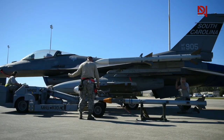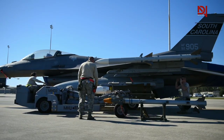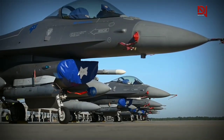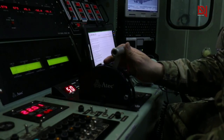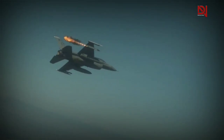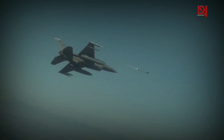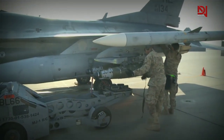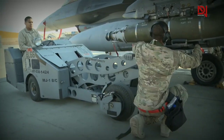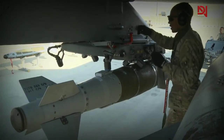AMRAAM missiles. Over the years, the C and D versions have received numerous incremental upgrades, including improved radars, GPS-targeted weapon capabilities, and the integration of the AIM-9X Sidewinder heat-seeking missile. With the help of a helmet-mounted cueing system, the pilot can now target the enemy using the AIM-9X Sidewinder without having to align the enemy directly in front of the aircraft's nose.